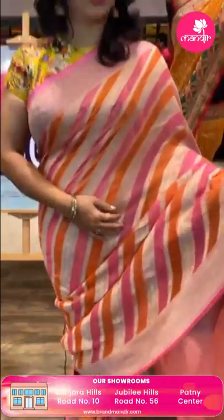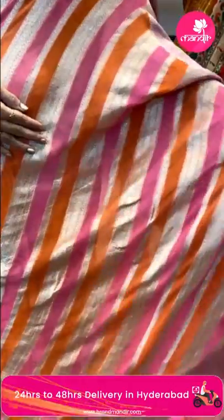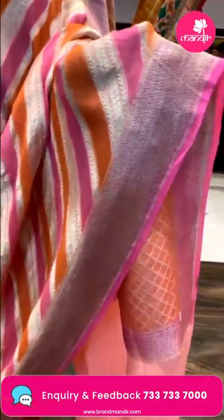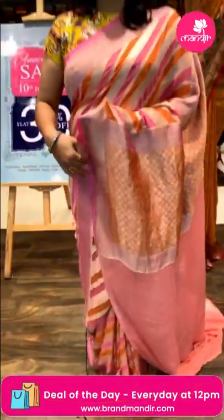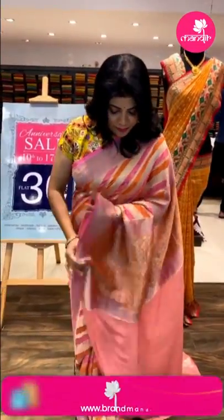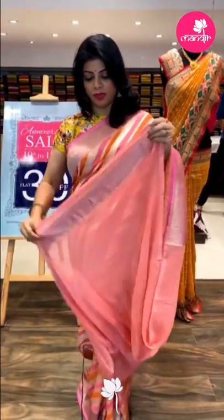The one which I'm wearing is very pretty, multicolored stripes, orange and peach color, pinkish peach. Stripes sari, zari leaf stripes, florals, very beautiful Georgette. Border, diamond brocade border. Pallu, diamond brocade pallu. Blouse contrast plain with border. This is the blouse, light peach with border.